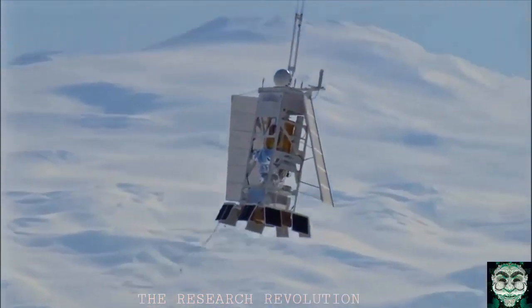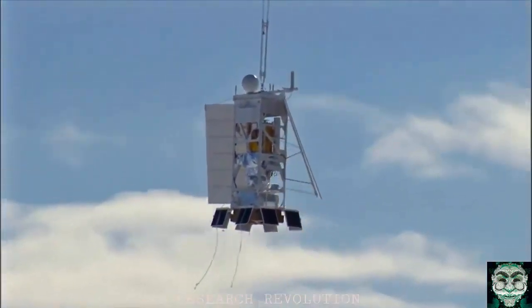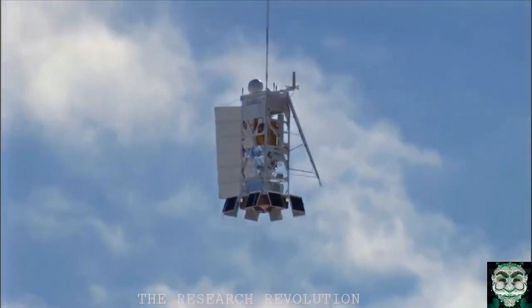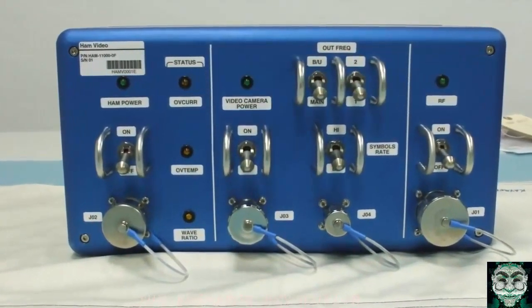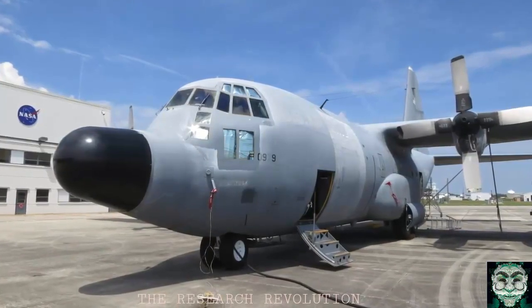How do you like them apples? That's 8,000 pounds, people. 8,000 pounds. That dome on the top is actually where all of the radio equipment is installed, so that a C-130 can communicate with it.